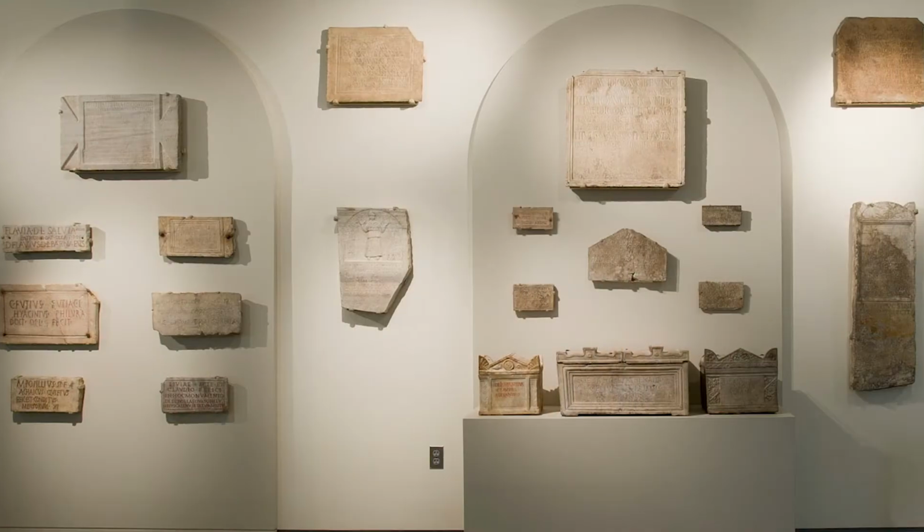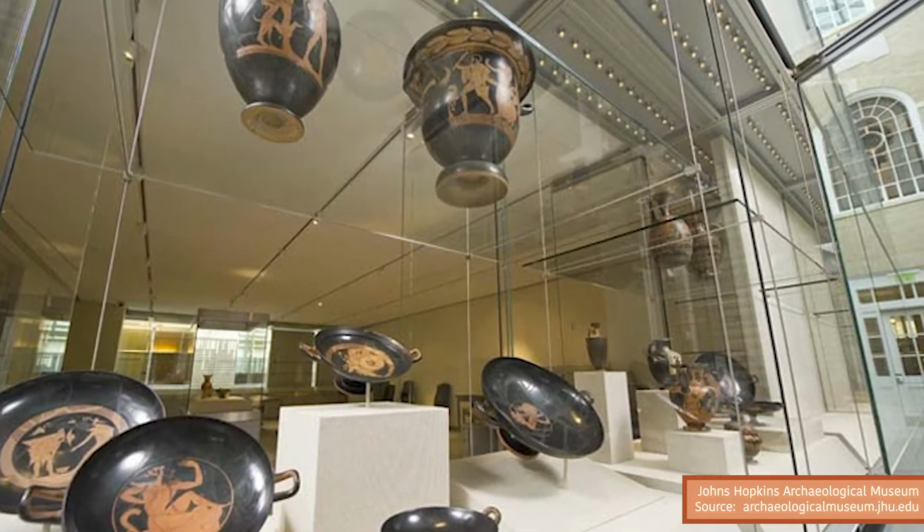I'm a student here at Johns Hopkins University, and because of the amazing collections we have at the Johns Hopkins Archaeological Museum, I've gotten to study, interact with, and learn from amazing objects from all over the globe. One huge lesson that I've learned is that objects are so much more than the beginning when they were created and the end where I'm encountering them.